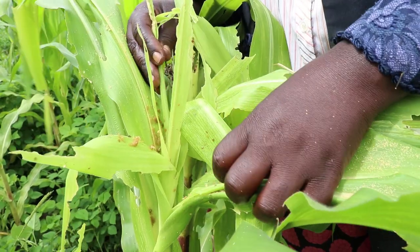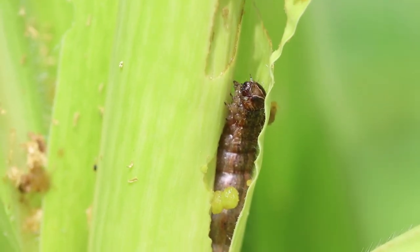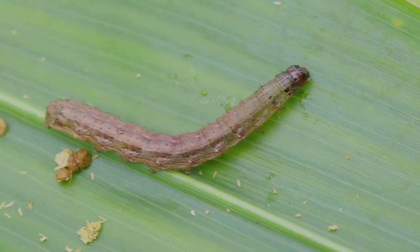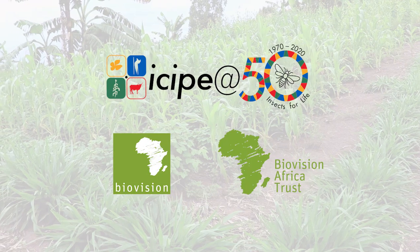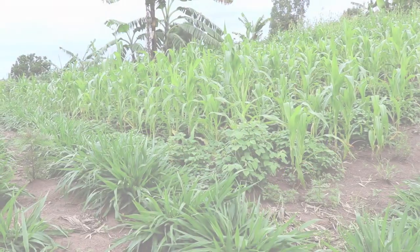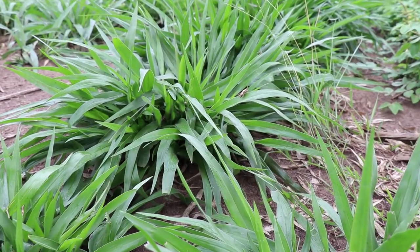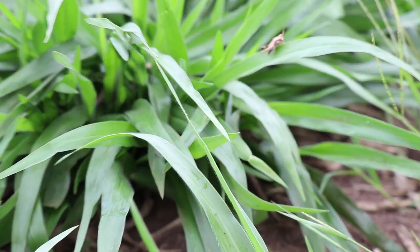In the recent past, push-pull technology has also effectively managed fall armyworm, which has been ravaging cereal farms in the continent and beyond. ICIPE, in partnership with BioVision Foundation and BioVision Africa Trust, is implementing push-pull technology for Sub-Saharan Africa project, which aims to extend push-pull technology beyond East Africa.